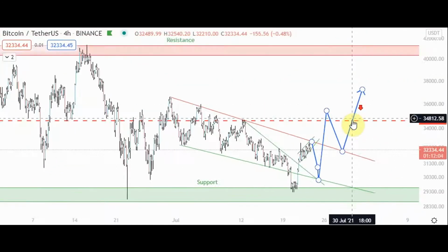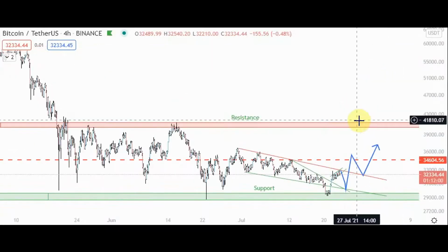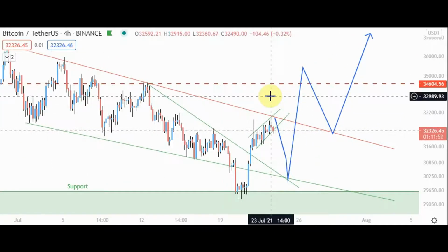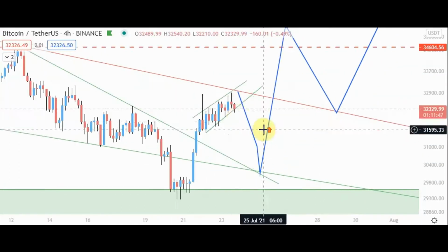Then we can see a bit of momentum build up, and then we can start pushing up towards these resistance levels. So I'm just patiently waiting for the market to make a decision on which way it wants to go, but I am watching certain structures closely.